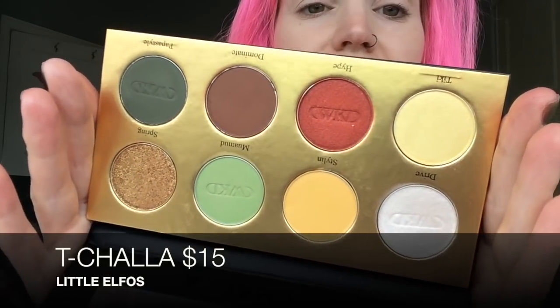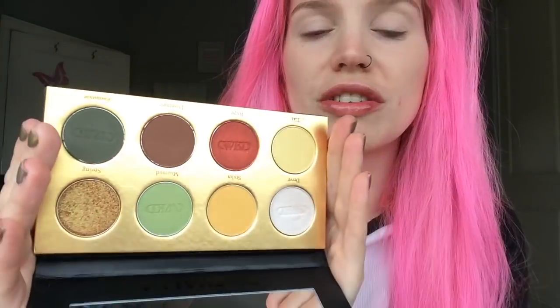This is the T-Challa palette, or Challa, P-Challa, not chilla as in chinchilla, Challa as in Coachella. Or is it Coachella? Oh, Allah, umbrella, Allah. Oh, I don't know. Anyway, T-Challa palette.